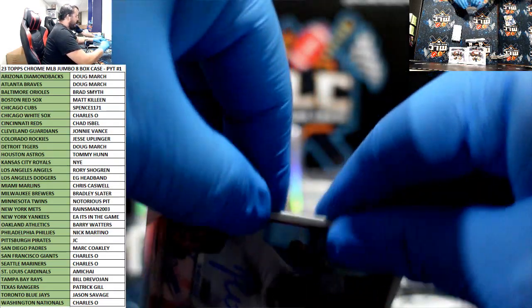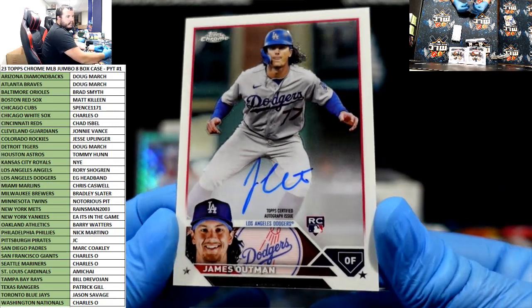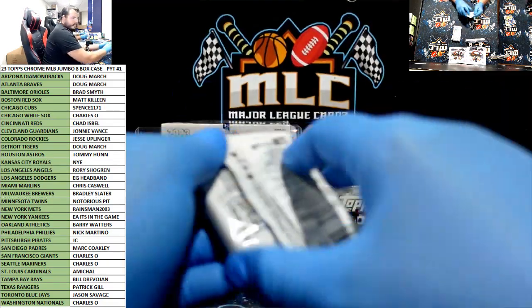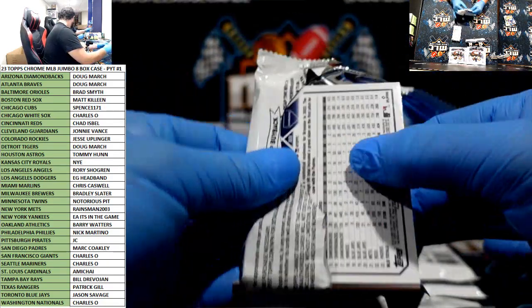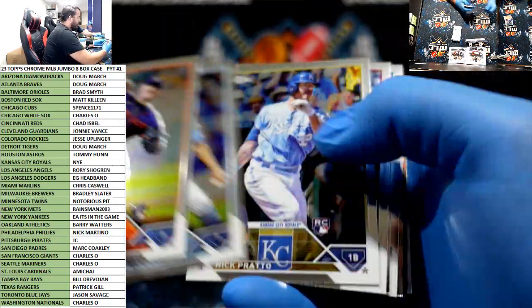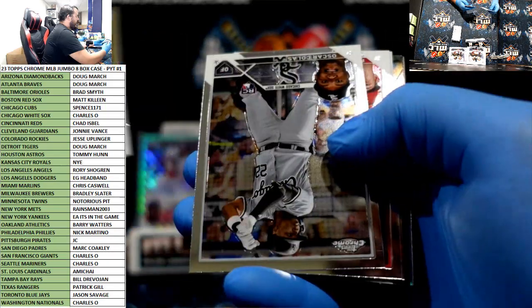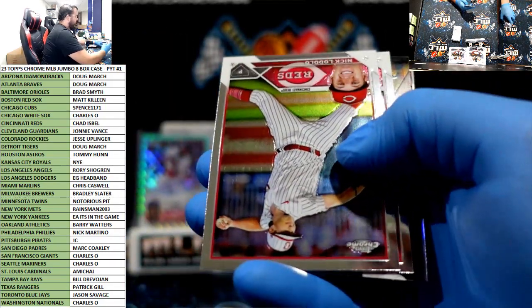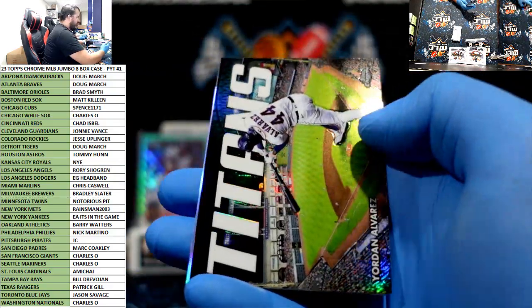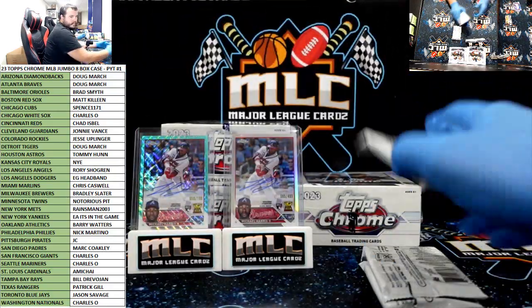We have for the Dodgers, James Outman. Base rookie auto. Going to EG Headband. EG is on the board. He's on the board. Oscar Colas. Ohtani Technicolor. Jordan. Drury.